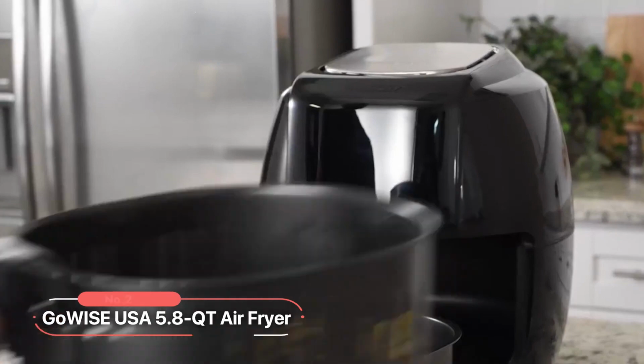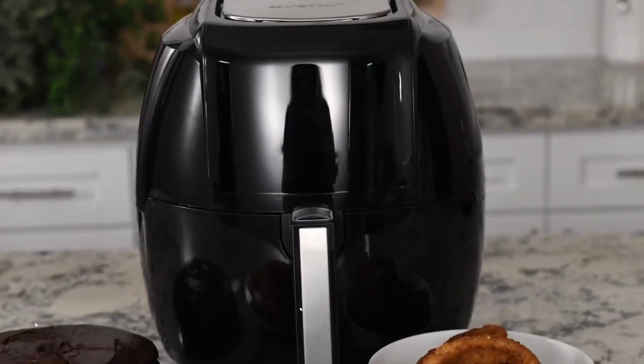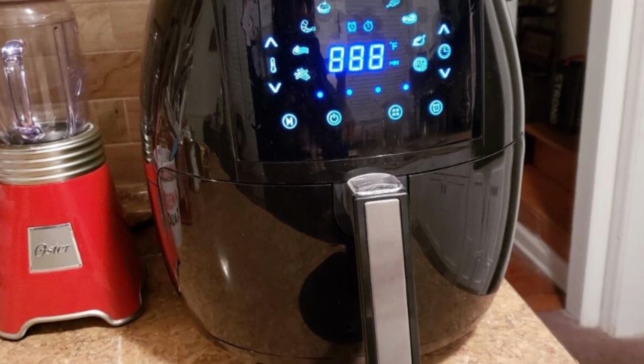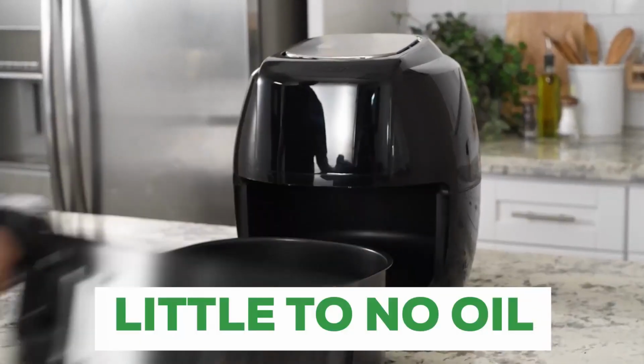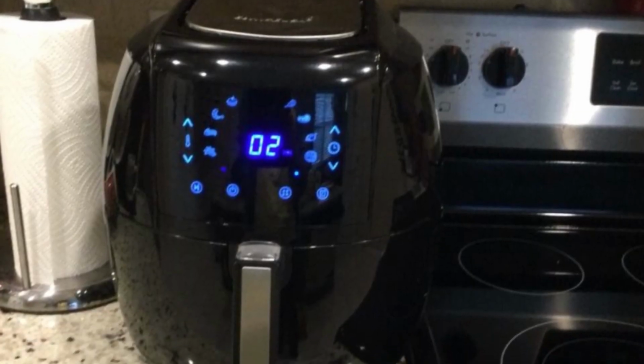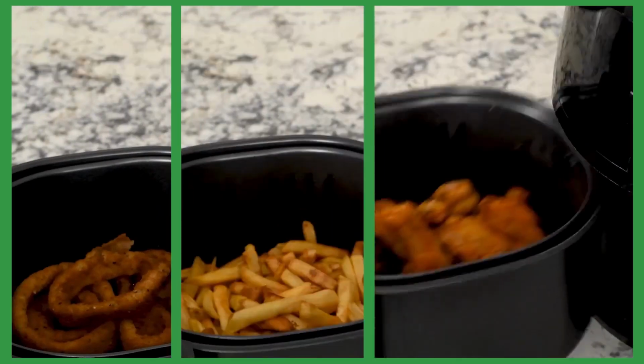At number 2 on the list is the GoWise USA 5.8 QT Air Fryer. This versatile air fryer allows you to fry, bake, grill, and roast with minimal to no oil, revolutionizing the way you prepare your meals. From crispy fried chicken and juicy steaks to perfectly golden French fries and mouth-watering pizzas, this countertop appliance can do it all.